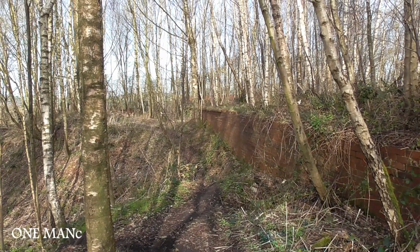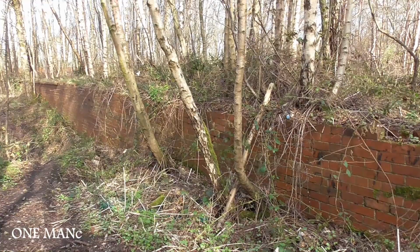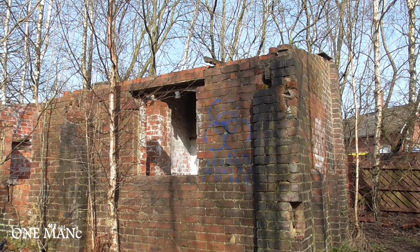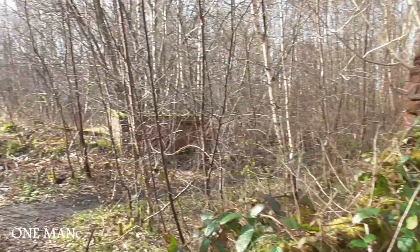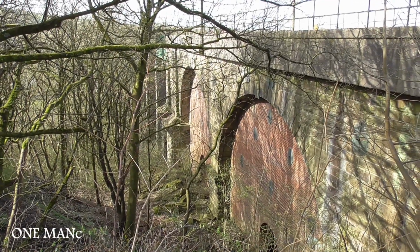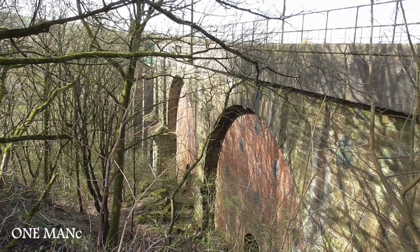And here's that same wall from the other side, looking towards the viaduct. Wow, this is well overgrown. And here she is, Dinting Viaduct. I'll show you a better shot once I get it further out.